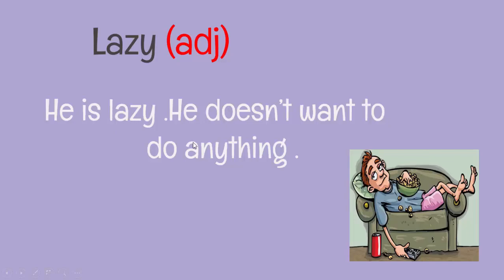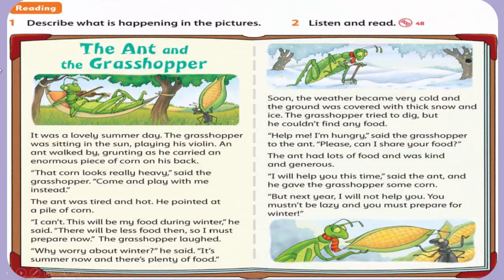Okay, let's read the passage. Reading time. Listen and read. The ant and the grasshopper. It was a lovely summer day. The first word here is lovely, and lovely means beautiful or enjoyable. The grasshopper was sitting in the sun. And the second word, grasshopper, an insect with long back legs that can jump very high. The grasshopper was sitting in the sun playing his violin.